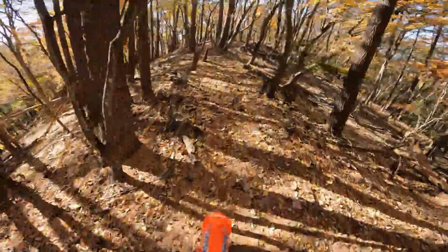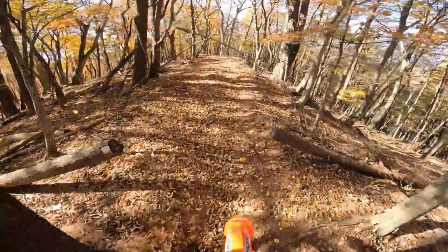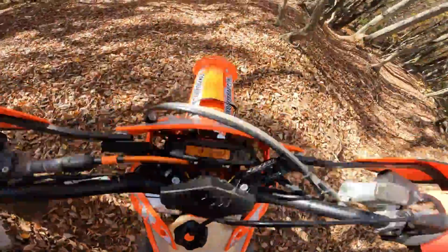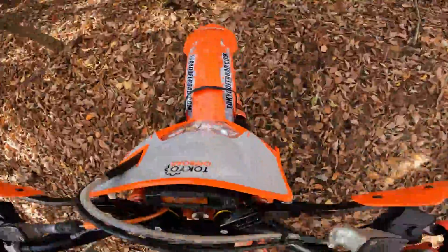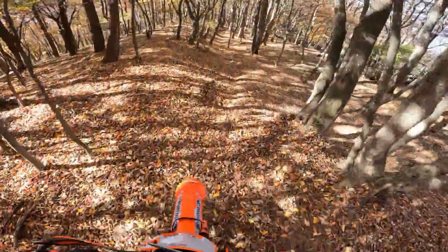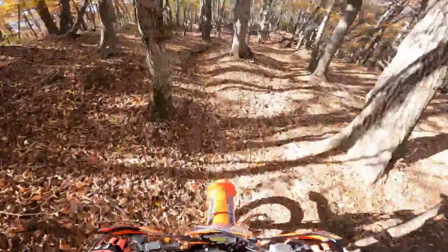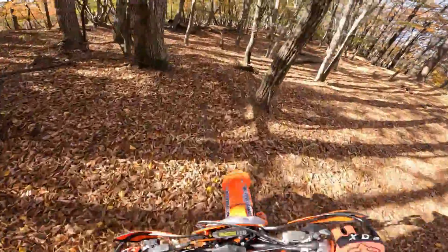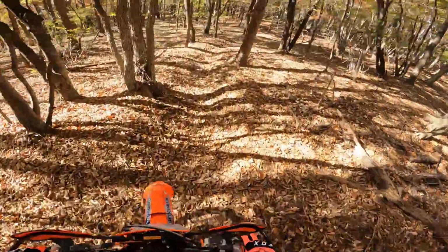Because of that, at the beginning of the ride, I actually fell into a hole which was full of leaves, and the bike went forwards and completely broke the headlight. I don't know whether you can see that, but so nice to be out in this weather. Brilliant sunshine, it's nice and cool. I think when we arrived it was 7 degrees C. We're about 1,000 meters up.